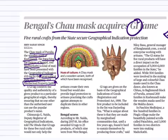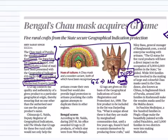These intellectual properties or GI indicators are given by the Ministry of Commerce. In this particular ministry, DIPP, Department of Industrial Promotion and Policy, is responsible for according the GI indications. Not just the GI, all the intellectual property rights related issues are overseen by this particular department under Ministry of Commerce.